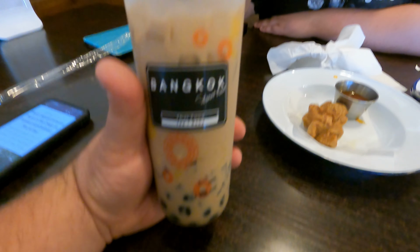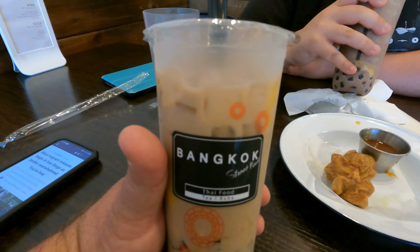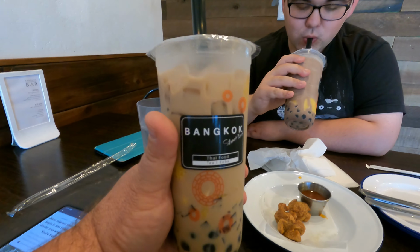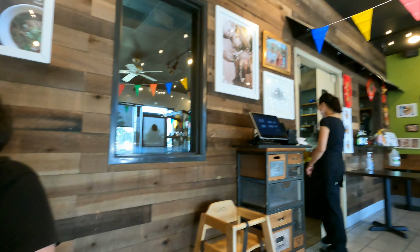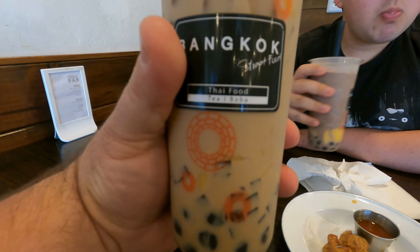Before I forget, the treat I have is called an Okinawa. It is like a milk tea with boba. How does it taste? It's really good. It's a little complicated for us to make. But it's got some boba, it's got some pudding, it's got some jellies in there. It's really good. Very tasty.